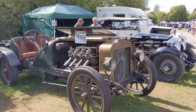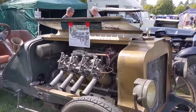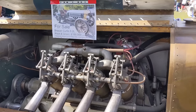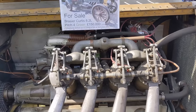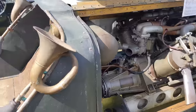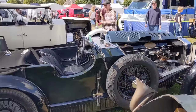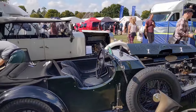Nice pre-wars here. Got this custom Brazier Curtis with an 8.2 liter engine. Look at that, people. Valve train external. That's pretty amazing. Behind it is an Invicta and a Rolls-Royce 20. Nice set of cars.